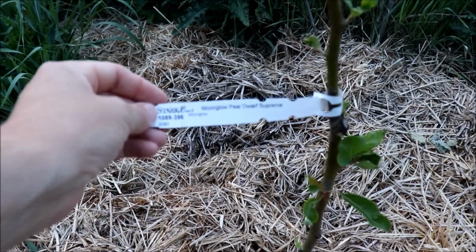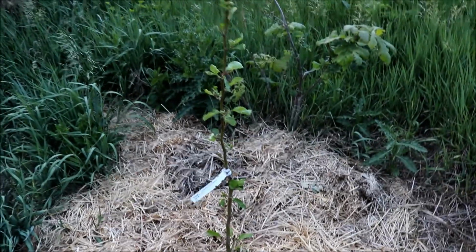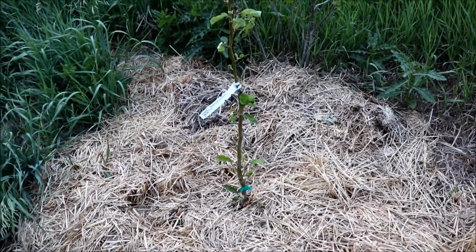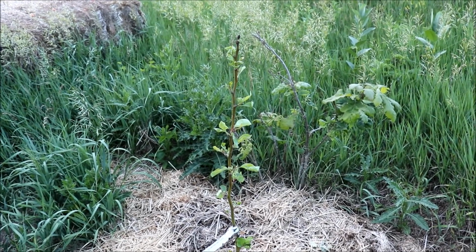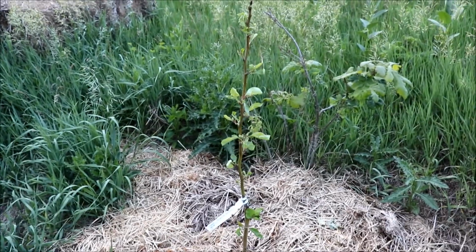The Moonglow pear, doing pretty good. Doesn't appear that the deer have been shredding it. Looks fairly decent. Yep, fruit trees look like they're doing pretty good.